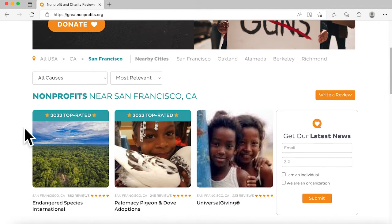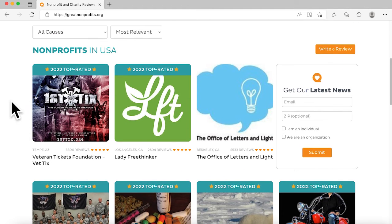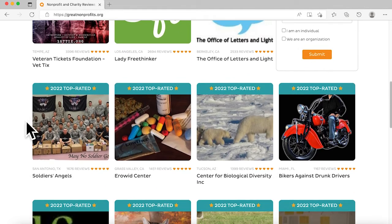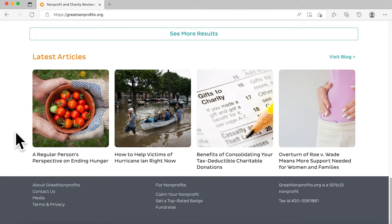But if you scroll down and put, say, a location, right now it's putting us in San Francisco, but say we put all of USA, we can see our top rated charities and nonprofits for the year, and stuff like that. And they have a lot of information on here. They also have articles on the benefits of donating and all of that.